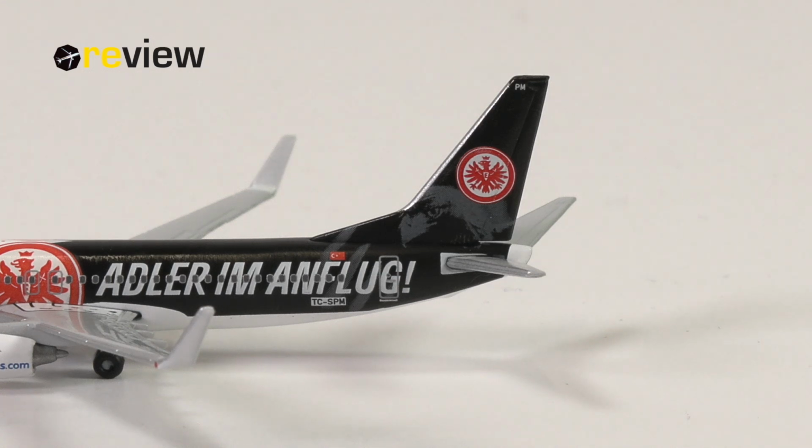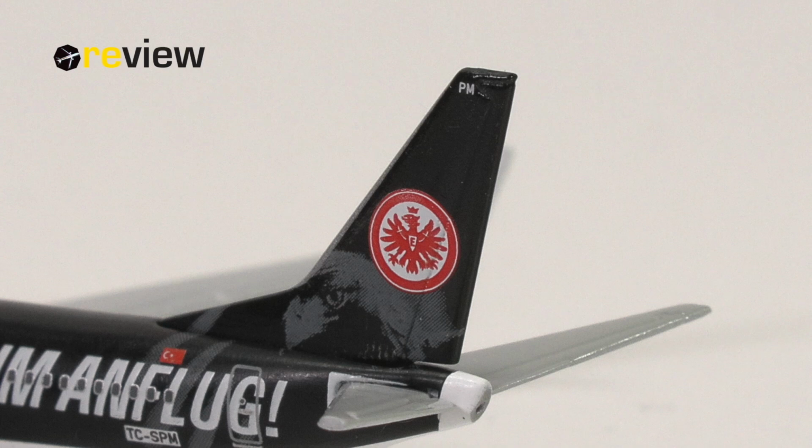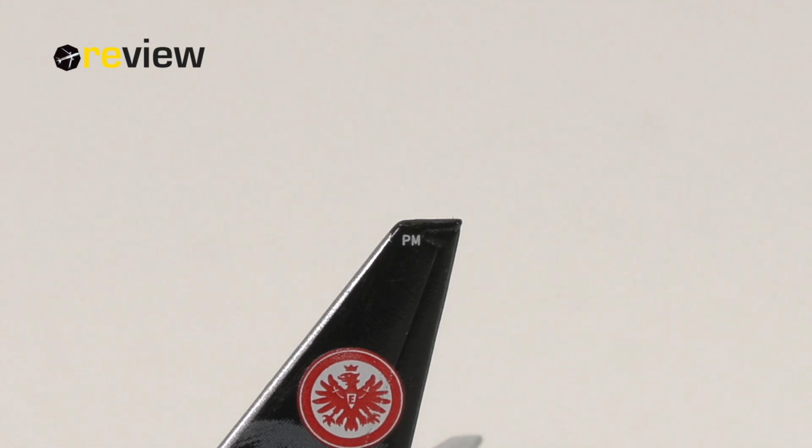starting off with the tail section, where we on the vertical stabilizer have the branding or logo of Eintracht Frankfurt. Notice also the depiction of the eagle here on the stabilizer. For me that looks really nice. And on top of the stabilizer we then find the last two letters of the registration code.